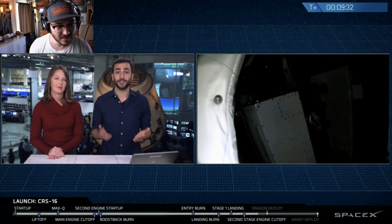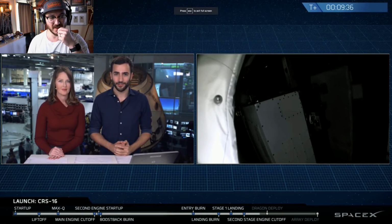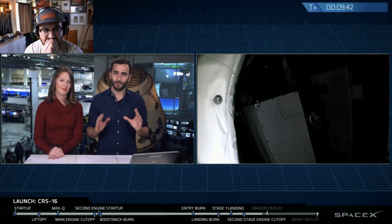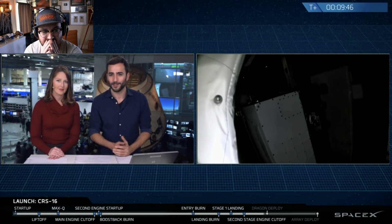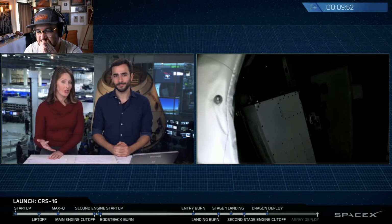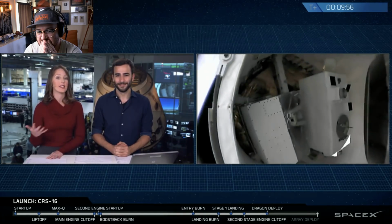Right now, the next phase of the mission is going to be Dragon separation from the top of the second stage. You can actually see on the right-hand side of your screen a view inside the trunk, the unpressurized cargo section of the Dragon. I believe you can actually see some of the science experiments that are in the trunk right there. It's an exciting capability for the Dragon trunk to be able to store unpressurized cargo and take that up to the International Space Station. It's a very unique capability.